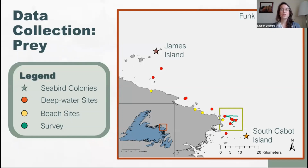So our seabird research was conducted across 3 different islands, including James, South Cabot, and Bunk Island. And to quantify capelin availability in the area, we conducted ship-based hydroacoustic surveys over capelin deepwater spawning sites. So we did this weekly during July and August in all 3 years, and that survey is highlighted by the green square. So it's important to note that although we only survey this small area, it does represent capelin in the overall study area, as it takes capelin less than a week to make their way west and then out north towards Funk. And then following the field season, capelin biomass was measured using EchoView software.